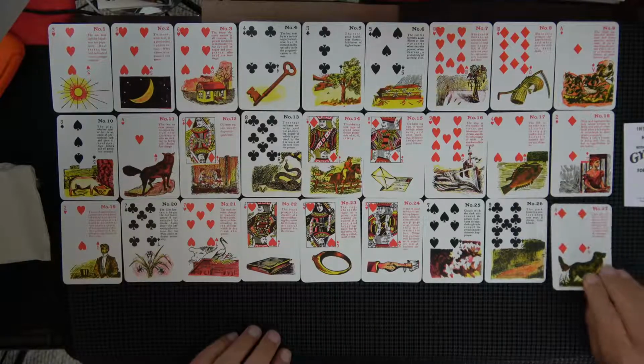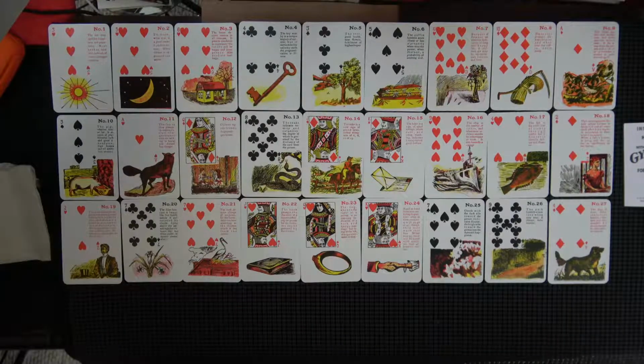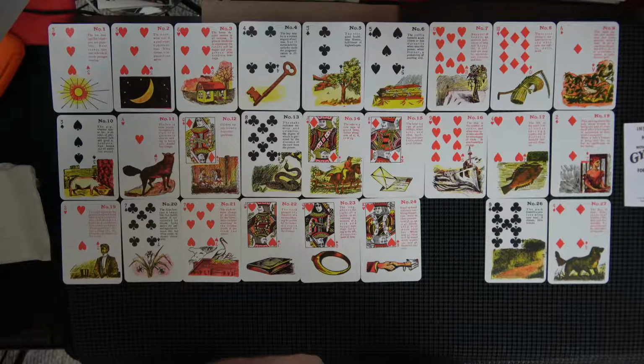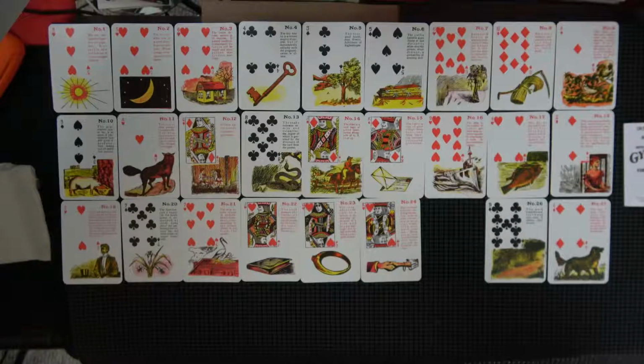And to give you an idea as to how it can be kind of difficult to use, I guess it doesn't matter because it's telling you. But like this, number 25, the 7 of Spades. It says clouds with the dark side towards the person. That would be 18 or 19, the gentleman or the lady and gentleman. Clouds with the dark side toward the person indicates divorce. The bright side towards the person ensures domestic happiness. Now you tell me, what's the dark side and what is the bright side?